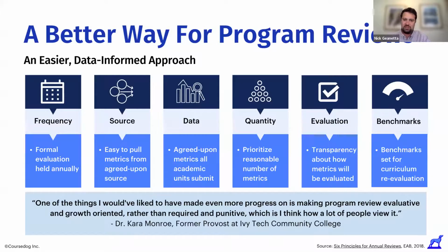Next, there should be transparency about how the determined metrics will be evaluated to help increase trust and make the process more objective. Finally, there should be benchmarks set in advance about what types of results warrant further curriculum evaluation. Without benchmarks, too often these curriculum changes result in vague recommendations that yield little change.